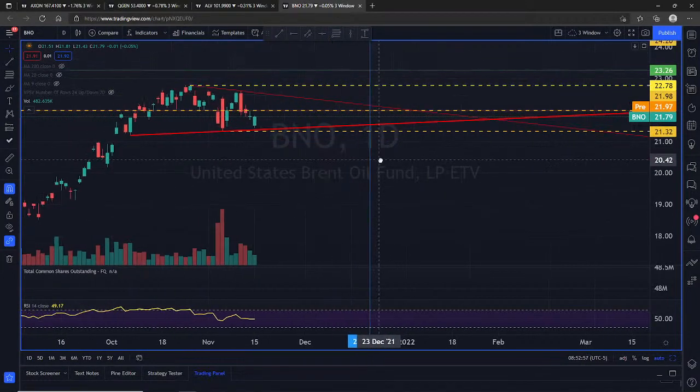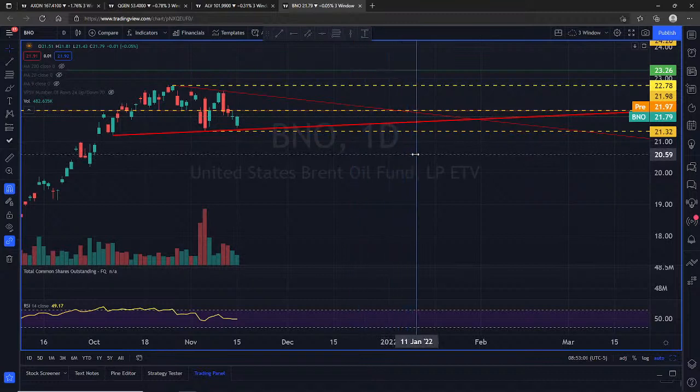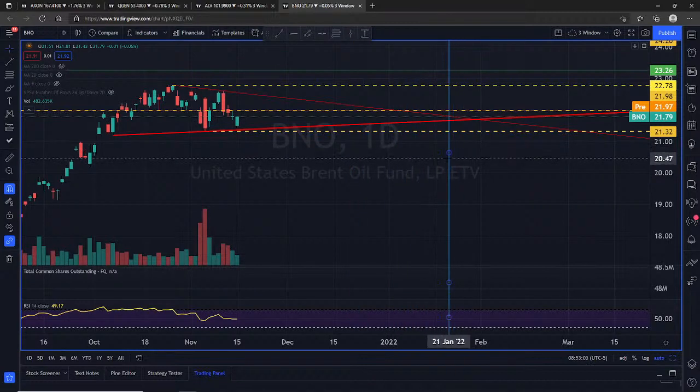This December 21st line ought to be right over here at 21 January. There we go. So yeah, I'm expecting this thing to resolve itself. Everybody's bullish oil. We'll see what the consensus says. We'll see how accurate the consensus is.